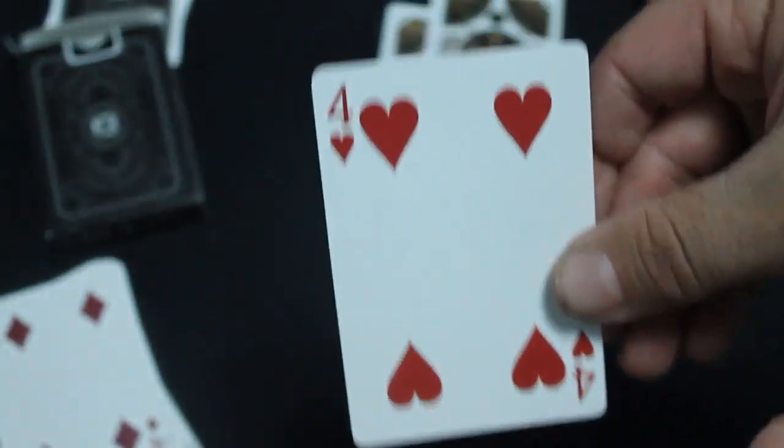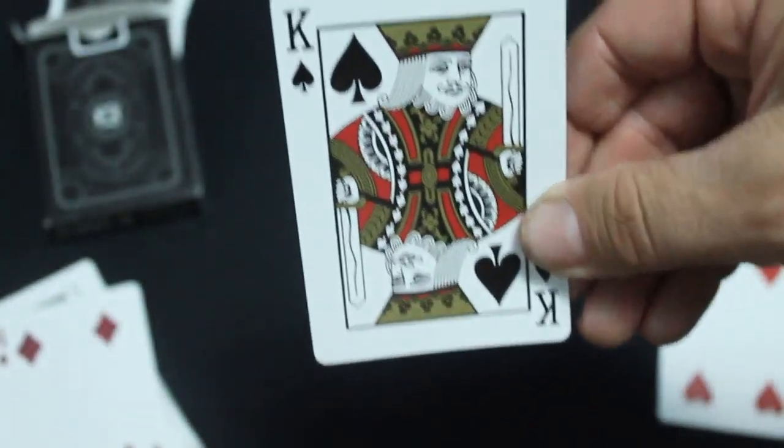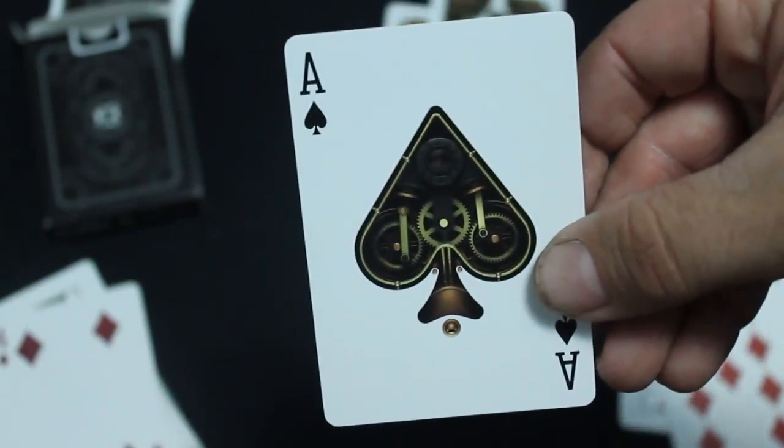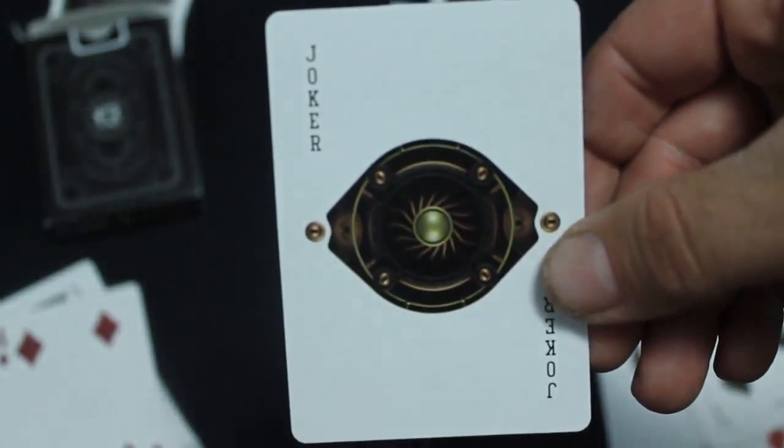And number cards is standard, unlike these other ones. It's a much lighter color. Court cards, standard colors, standard artwork. Big whoop. The Ace of Spades. It's just a spade tip with some cogs in it. Looks a little bit bland. Like they could have at least put, you know, Steampunk on it or something. And Jokers, again, it just looks like some kind of a turbine or something.